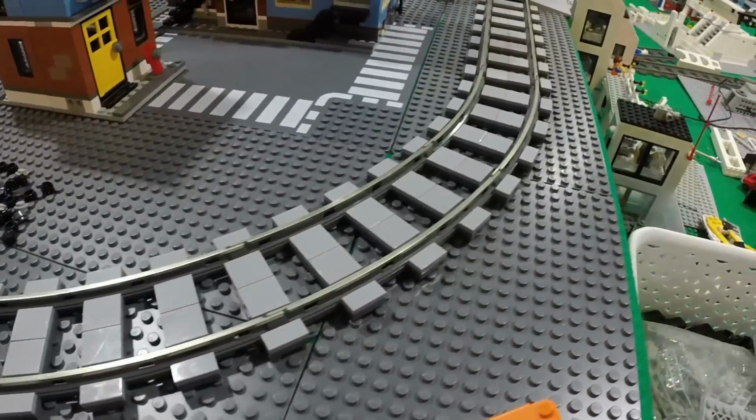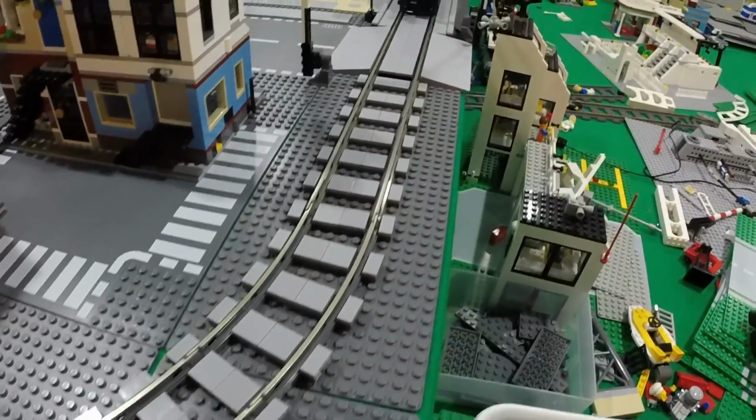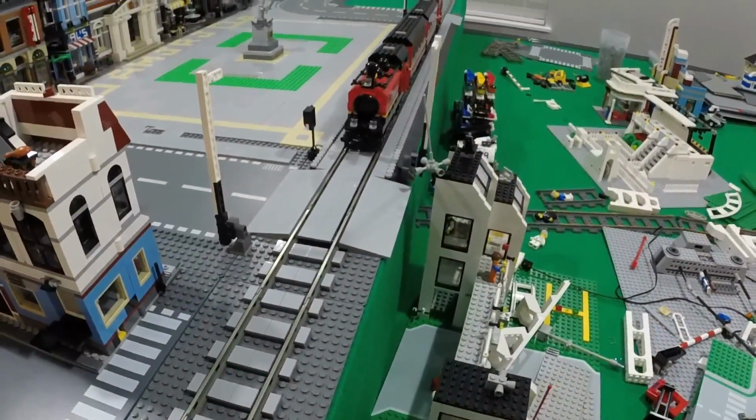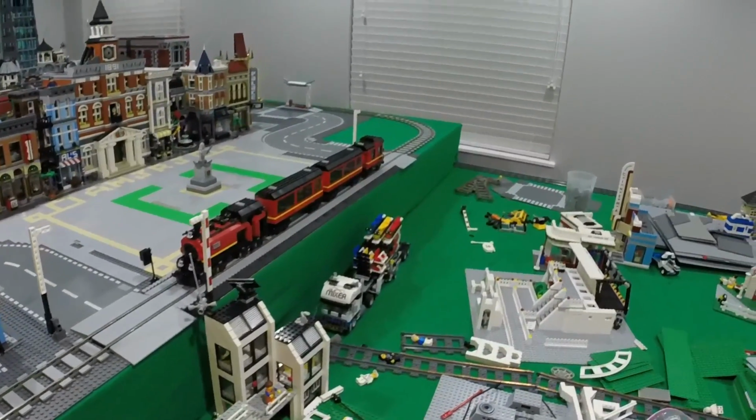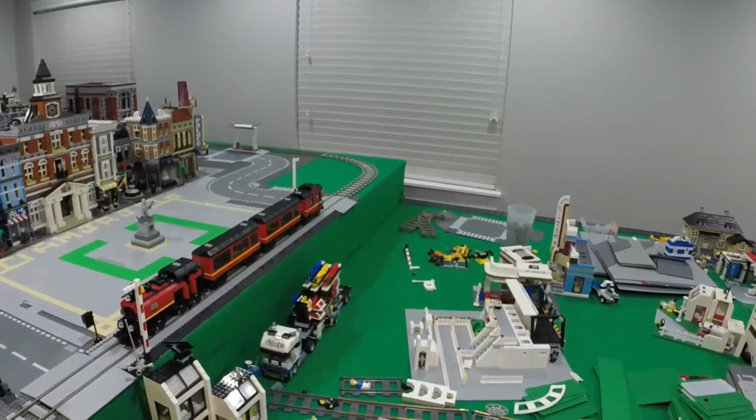But it did give me a lot of tiling back, and that's going to allow me to further expand my sidewalk projects throughout the city. So it all worked out. That's what I'm going with for now.